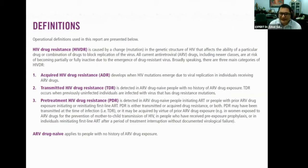If somebody has never been exposed to ARVs, ever, then that's what we call transmitted drug resistance, because that is a viral resistance that is transmitted from the person who infected them, who probably was on treatment and had acquired drug resistance. So they passed on their resistant virus to someone who is completely antiretroviral naive. So that's what is called TDR. So those are your answers for your pre-test.